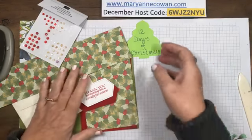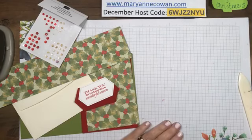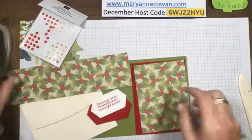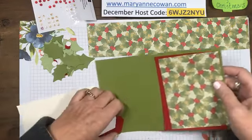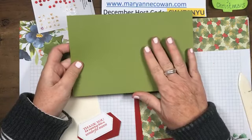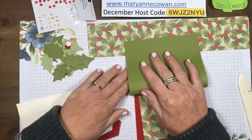Okay, so we're going to start with making the card. So I'll just put that up there. We're not doing a gift card holder today. And this card is not going to have a bow. I don't know. We'll see as we go along. Card base is Old Olive, 8.5 by 5.5, folded in half.